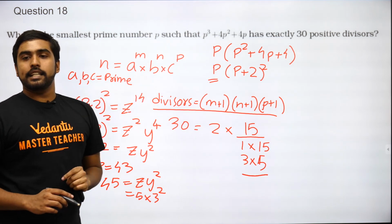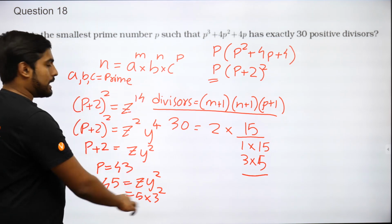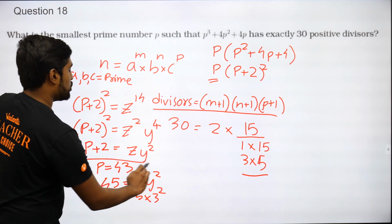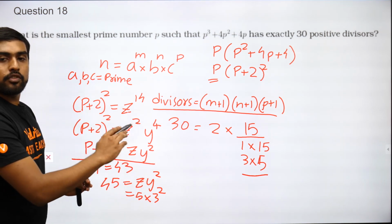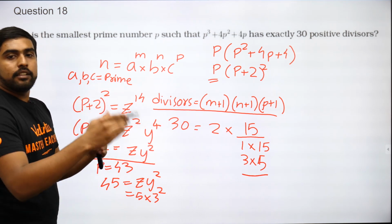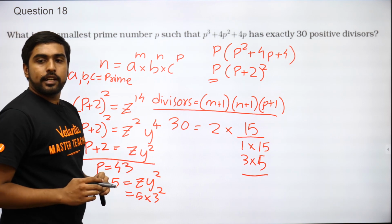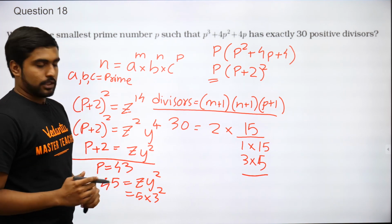Okay guys, so the last step was a little bit of hit and trial, but we reduced the question to this form where p plus 2 should be of the form z into y square, and then we substituted various values of prime numbers. I hope you guys have got it, and now let's move on to the next question.